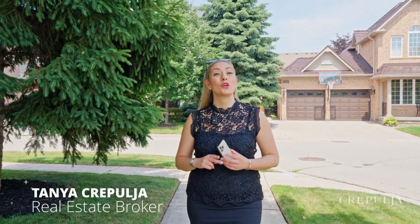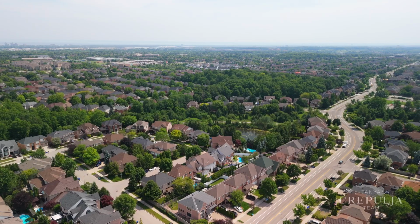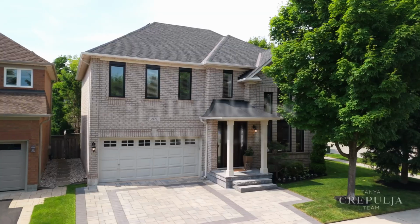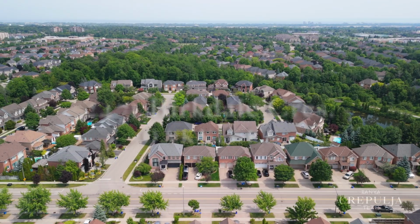Picture this, a family-friendly community surrounded by parks and trails, top-rated schools across all categories, and a true sense of community spirit and pride. This is what you'll find in the exclusive pocket of Upper Glen Abbey West in Oakville's West Oak Trails, home to our latest listing, an absolute showstopper on a renowned street where homes don't come up for sale often. This gorgeous four-bedroom detached home has been fully renovated from top to bottom, inside and out, with contemporary details that you're going to love.